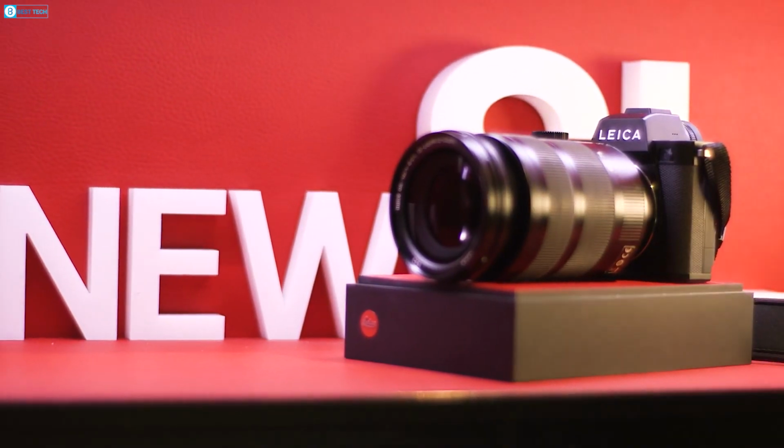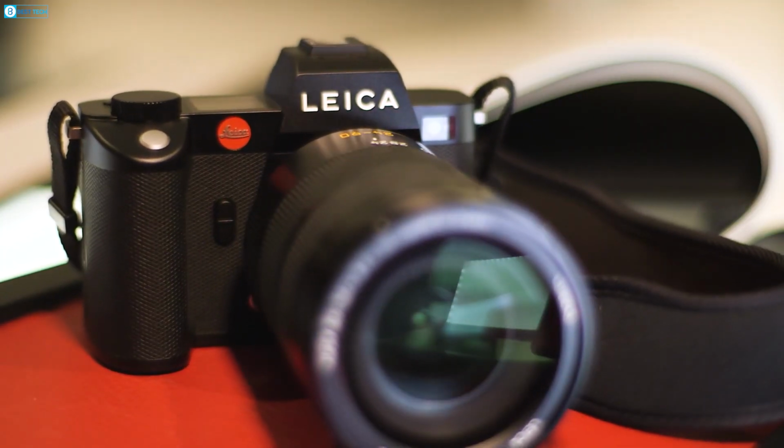So that's all about why the Leica SL3 could be the most exciting Leica.